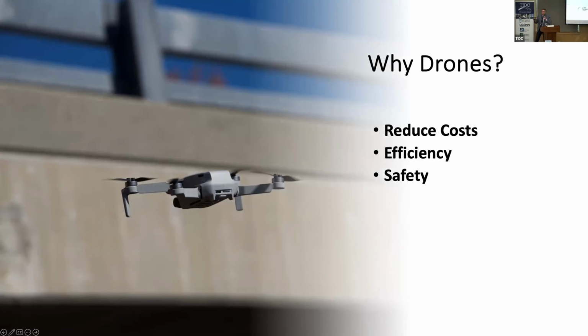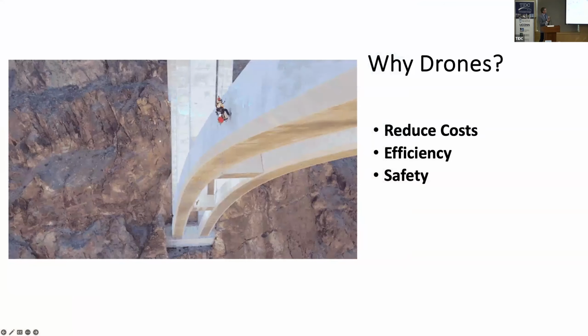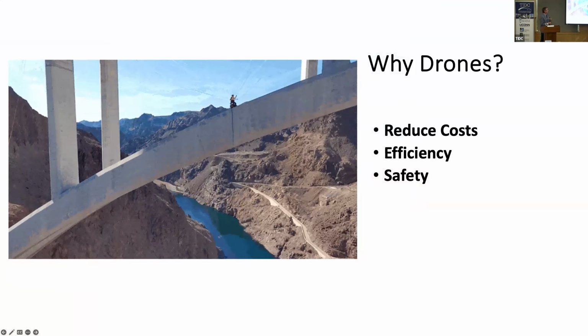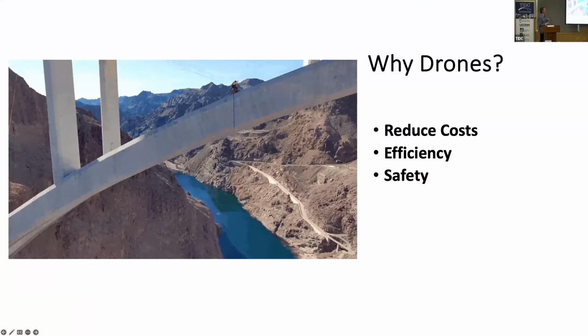So just to bring us all up to speed. Why drones? You're going to see the most cited reasons for using drones: reducing costs, efficiency, and safety. I think this one captures all of them. Certainly, as far as reducing costs, I don't know what these guys get paid. I'm sure it's not enough. And the efficiency and safety become quite apparent.